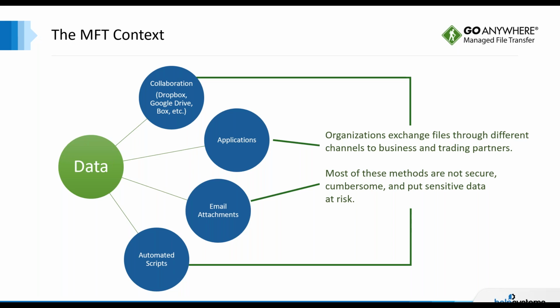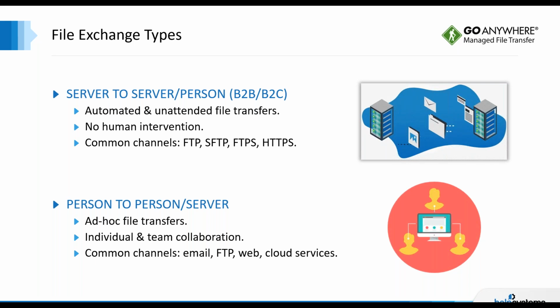I think these are really difficult to maintain. Sometimes even things like retry logic are really convoluted, if even available at all. And we'll talk about the automated scripts from a development standpoint: not really user friendly. Not everybody can do those types of scripting technologies. So we'll talk about how a managed file transfer system can deal with those types of things as well.